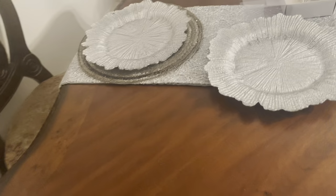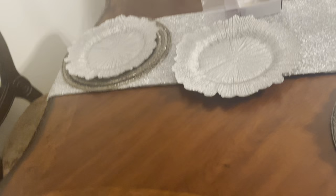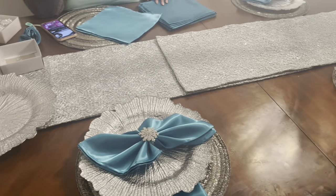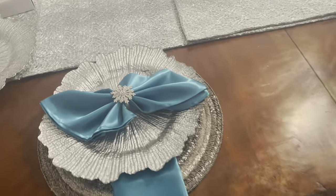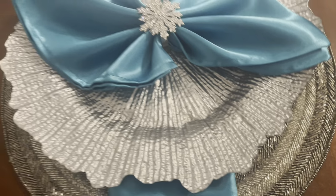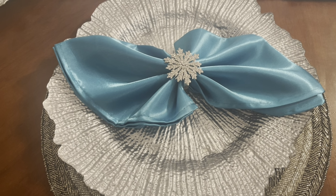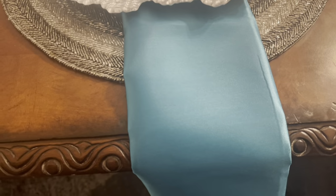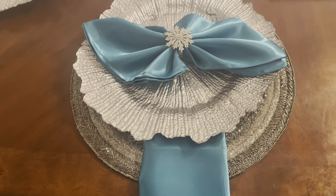It's not. All right guys, so for Vlogmas 15 we will be setting my table for Christmas. This is the setting right now. I'm going with silver and turquoise. Let's get into the detail right here. This is Olivia's work. This is my work. But I think it's a good combination.